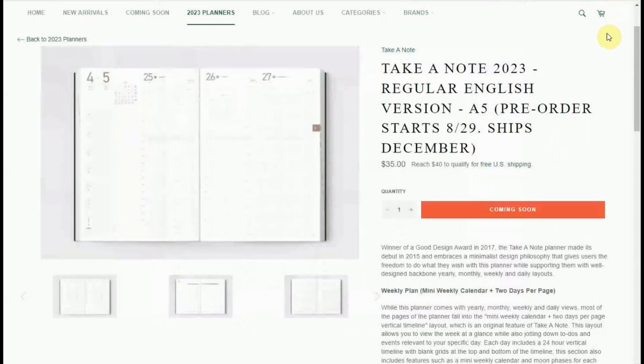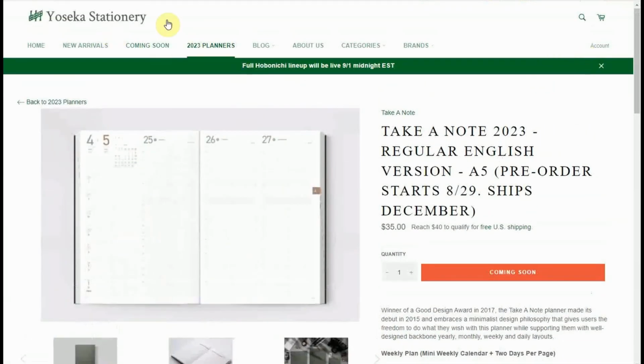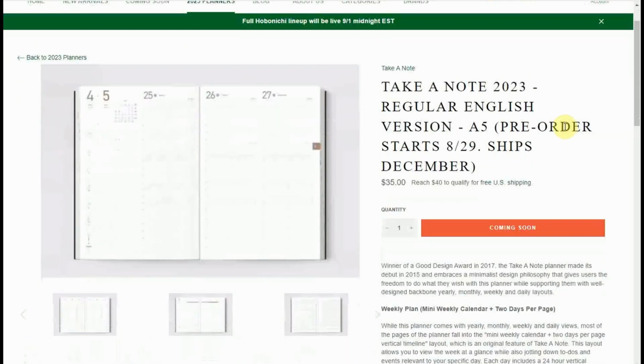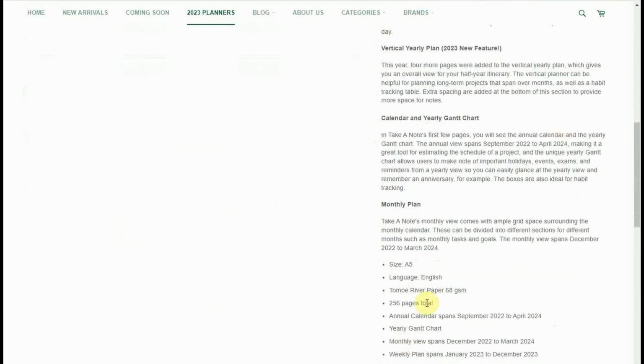Okay. The next one is, I'm looking at the Yoseka Stationery website. This is the Take a Note planner. This is a Taiwanese planner. They are, again, a fountain pen friendly paper, I'm pretty sure. Yes, again, Tomoe River 68 GSM. So that's thicker than the 52 that the other ones were.